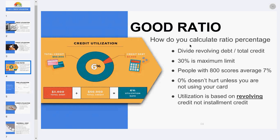Now, people with 800 credit scores generally have an average of 7% as it relates to their credit utilization. Just like I said, aim for a single-digit number if at all possible, and it is possible because you have the open book as it relates to credit utilization. And 0% does not hurt your score unless you're not using the card. So if you pay it off and you run it back up and you pay it off again, it's okay because you're still establishing credit and they're seeing that you're using it, so you're in good hands in that area.